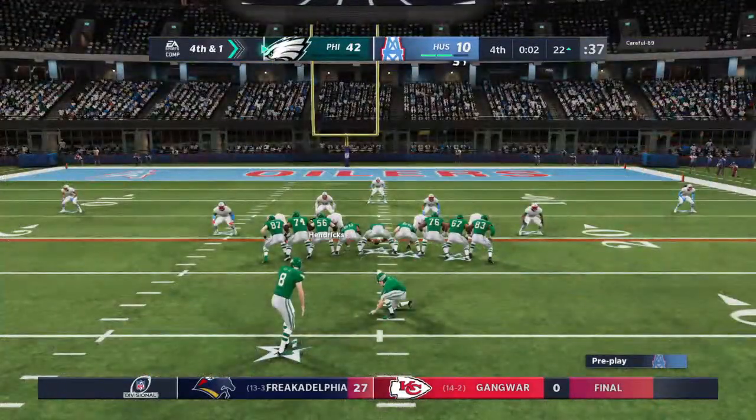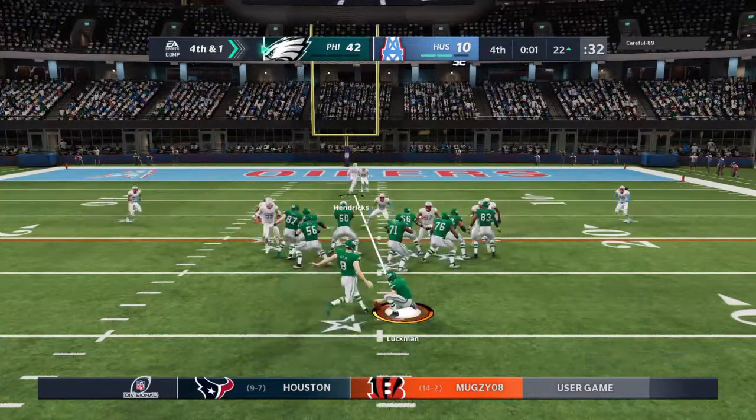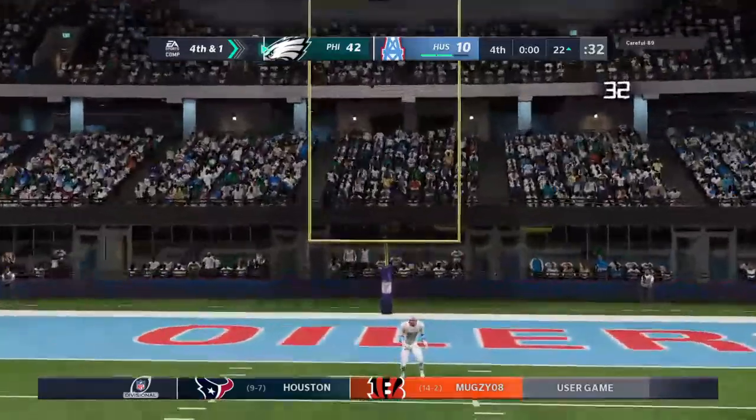Well, they could just run this clock out, but here is the field goal unit on 4th down. It's a 39-yard attempt, right hash. And the kick is... And looking here in this division.